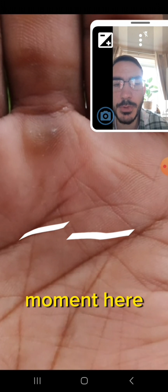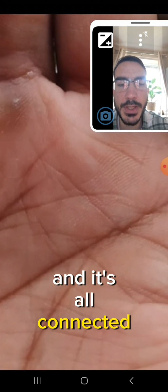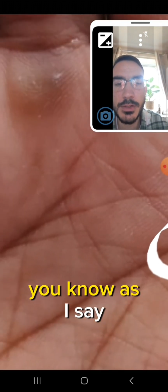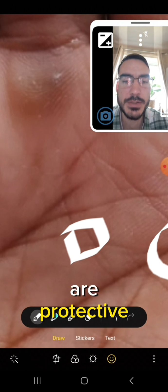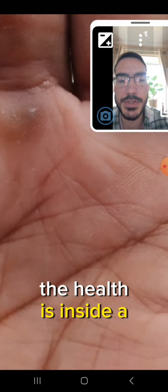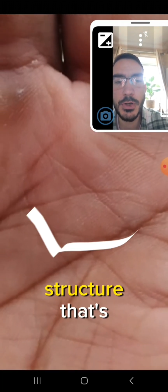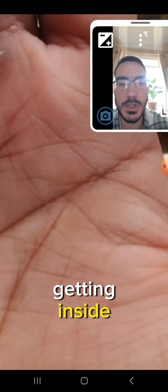We've got another moment here which connects into a square, and it's all connected to this one moment here. And I think that, as I say, a hospital visit, operation. Squares are protective. The health is inside a protective box. It's a formed structure that's stopping anything else from getting inside.